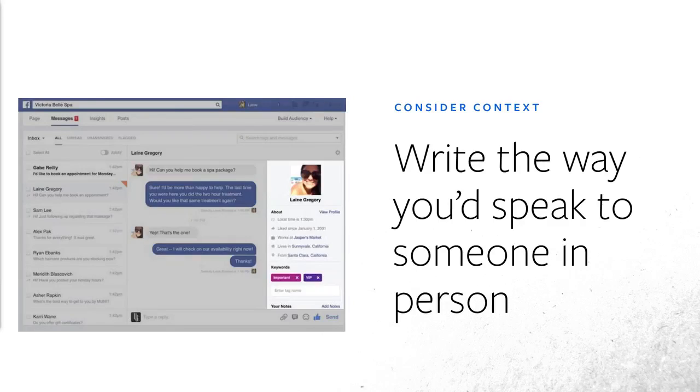Messaging is a direct and personal communication channel, so we encourage you to check your tone and make sure that it's friendly and respectful. Write to your customers in the same way that you would want to speak to them in person. It's also important to think about the context of messaging before you reply to or initiate a message with a customer. You can use context cards within your page's inbox to get public information on your customers, such as their local time, where they live, and more before crafting a response.